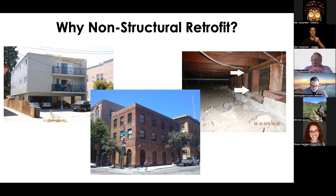Other seven-step aspects will cover these essential retrofits to buildings. Proper earthquake insurance is covered in another step as well. But today we're going to discuss non-structural contents of buildings. Why lead with that? Next slide.